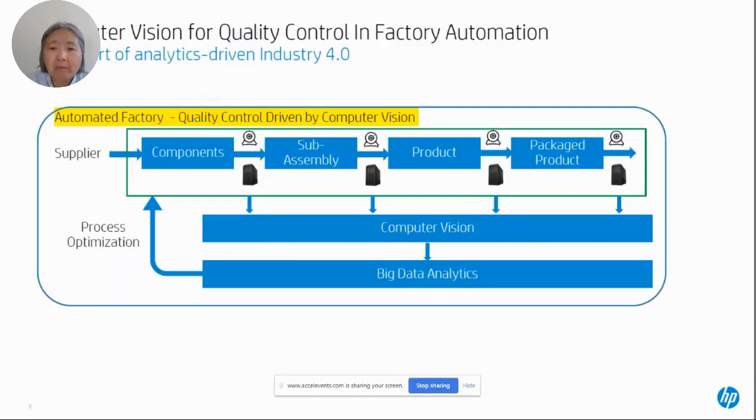Throughout this process, we essentially need to observe with a camera and use computer vision to inspect, and make sure all these processes are done correctly and the product has no defect. Then we feed that into the big data analytics. If there's a defect, we use computer vision to figure out what defect it is, and then feed it into the overall big data analytics pipeline, and then we drive the process automation. Essentially we need to figure out what caused the defect, and then change the manufacturing process so that we reduce or eliminate that defect.